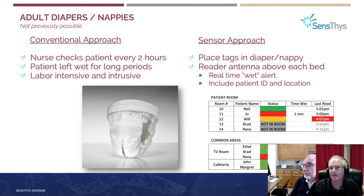And this gets around that. You can put a tag into a diaper and passively interrogate whether the person's dry or not, and instead of waiting 2 hours to be changed, you're informed right away whether somebody's wet or dry. When they get to a situation of wetness, the nursing staff or care staff is told straight away that there's an issue that needs to be resolved.